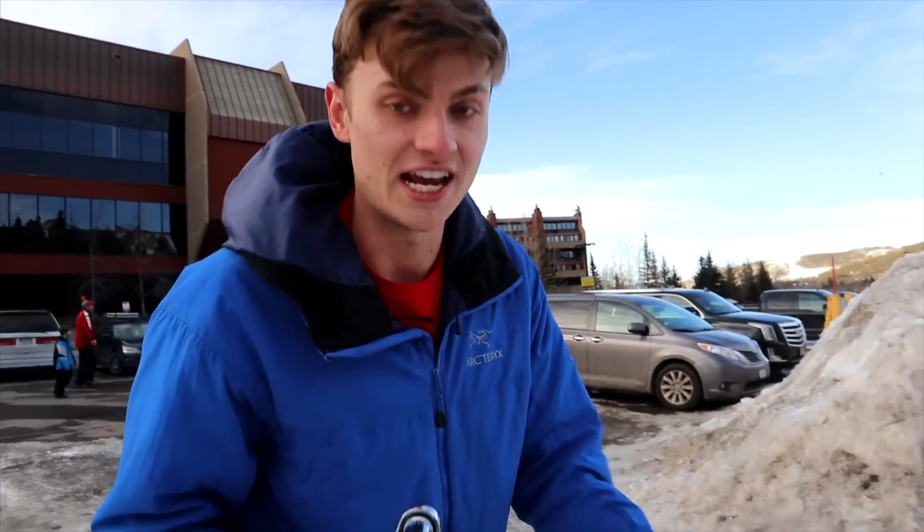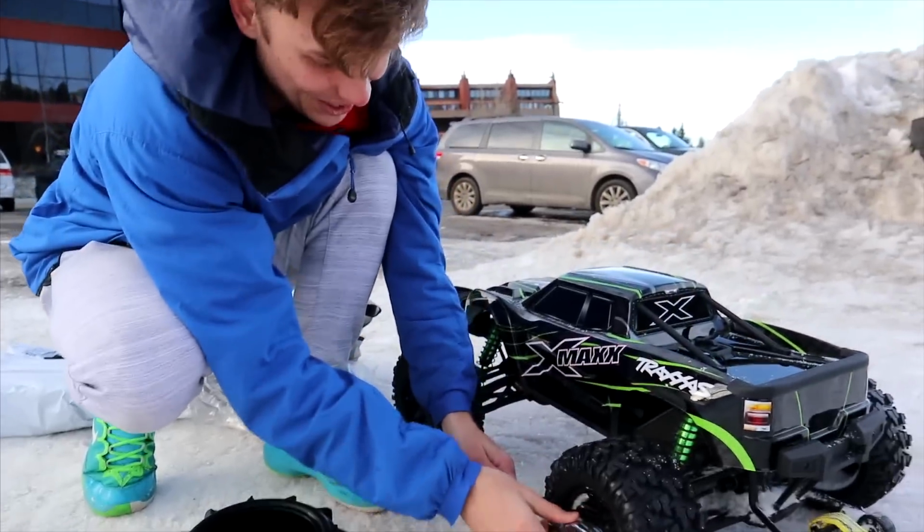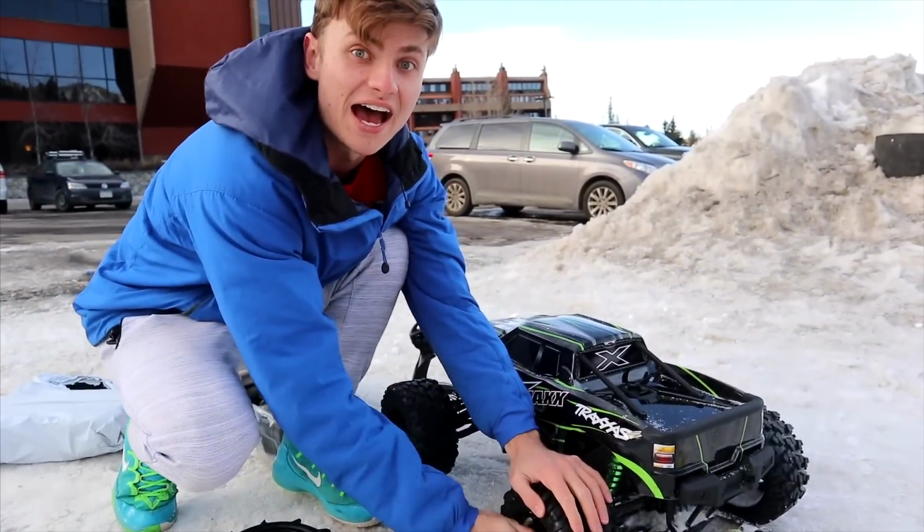I'm gonna use the wrench. I'm gonna take off the old tires, and we're gonna put on the paddle tires. I really hope this works. I think this is gonna make it go super fast.